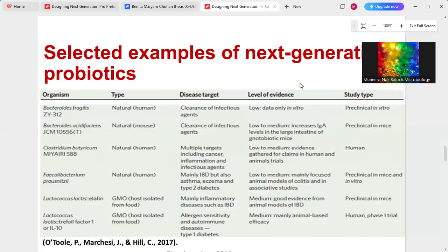As for the evidence they have got from the experiments, what you can see over here is that they have written low, or low to medium evidence. This means that not much extensive evidence is there. Why? Because they are still at in vitro work. So after in vitro, they need in vivo work. They need it on animals, and they need it on humans. So a lot of work is still to be done. Low to medium evidence has been gathered for claims in humans, so they have done some work on humans as well. Same goes for the others.